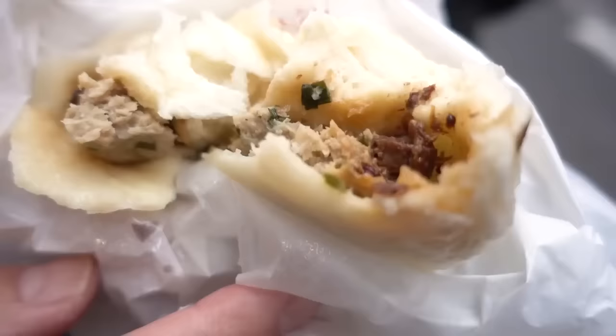That has a smell. Yeah. And I love it. The inside is, I believe, some kind of pork, maybe a mixture of pork and chicken. There's chives inside. It's very flavorful. I think it goes really well with the bun. The bun is not so heavy. It's not oily at all.